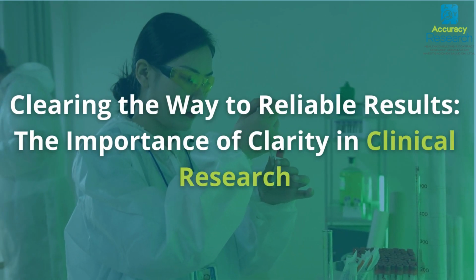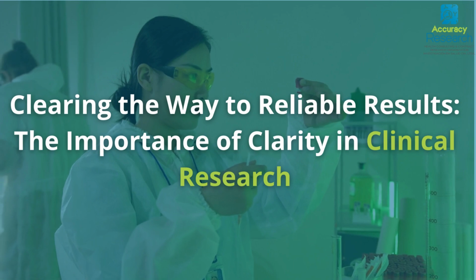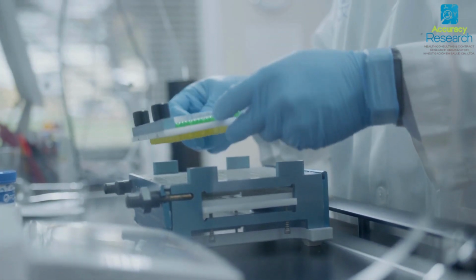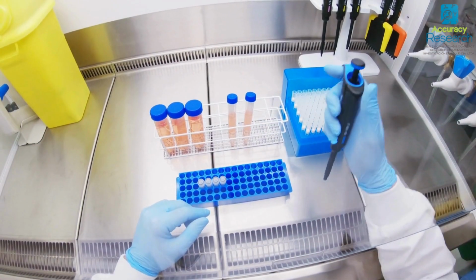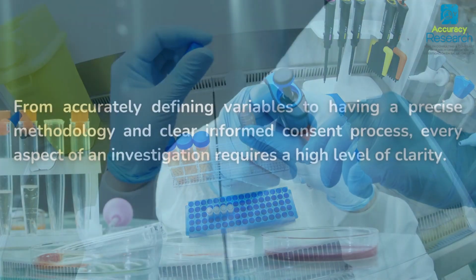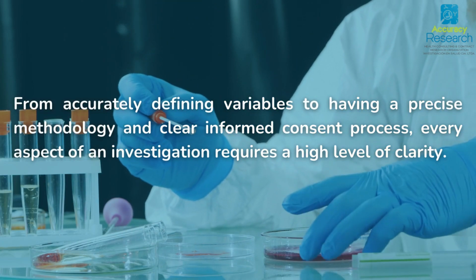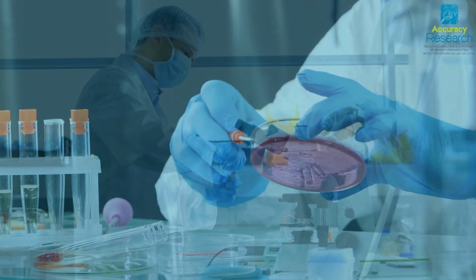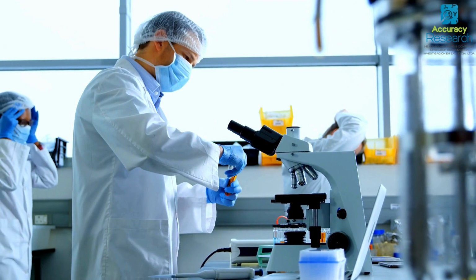Clearing the way to reliable results, the importance of clarity in clinical research. Are you involved in clinical research or trials? If so, then you know how critical clarity is for achieving reliable results. From accurately defining variables to having a precise methodology and clear informed consent process, every aspect of an investigation requires a high level of clarity.